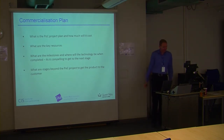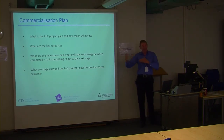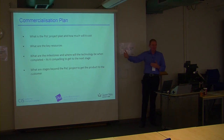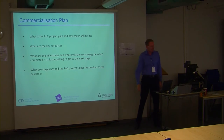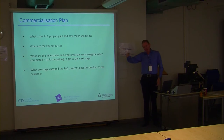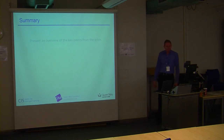And as I say in the last bullet, some of the commercialization plan is looking at the steps beyond the next stage. Where you want to get to is a vision at some point in the future where you're selling lots of your products to lots of customers, and clearly there are going to be a number of stages in that process, and you need to be able to give some confidence that you're going to get to that stage, otherwise there's no point in doing the first stage. Finally, the summary is just an overview of the key points from the pitch.